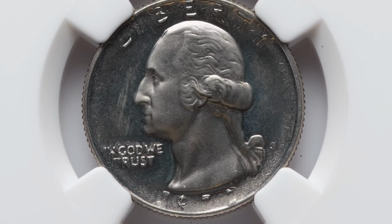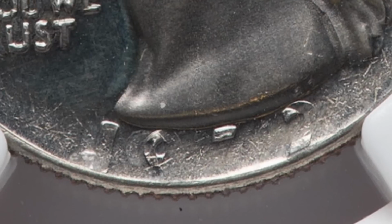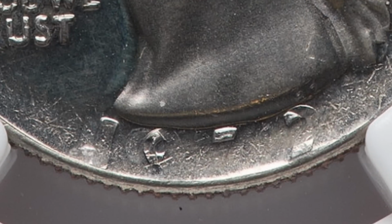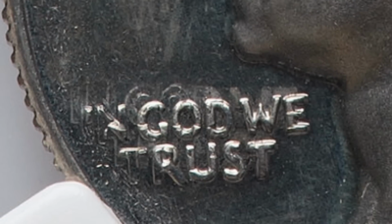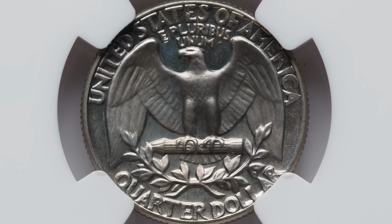Now let's move on. We also have this taking place on a 1972 Washington quarter, S mint mark from the 1972 proof coin set that has been double struck. So again, pay attention to your proof coins. This coin also sold for over $700 at auction.